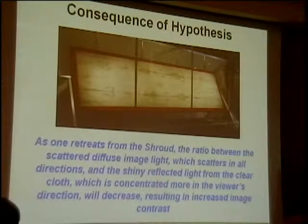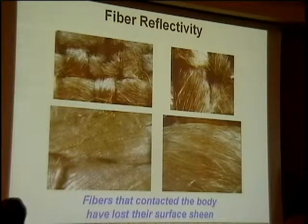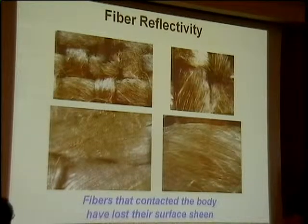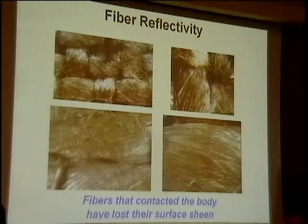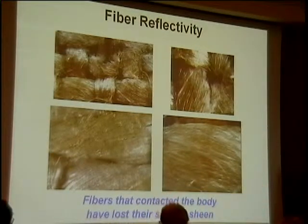And this is what I mentioned before. The consequence of this hypothesis, if it's correct, is what I've been talking about. Now here are some of the microscopic photographs taken in the 1978 tests. And you'll notice areas such as here, on top of this there's a little bit of image. On this one there's a little bit of image. But if you look at parts of the fiber like this, parts of the fiber that get down into the weave where they didn't contact the body, you can see that sheen I'm talking about. It's a nice, very noticeable shininess to the individual fibrils.